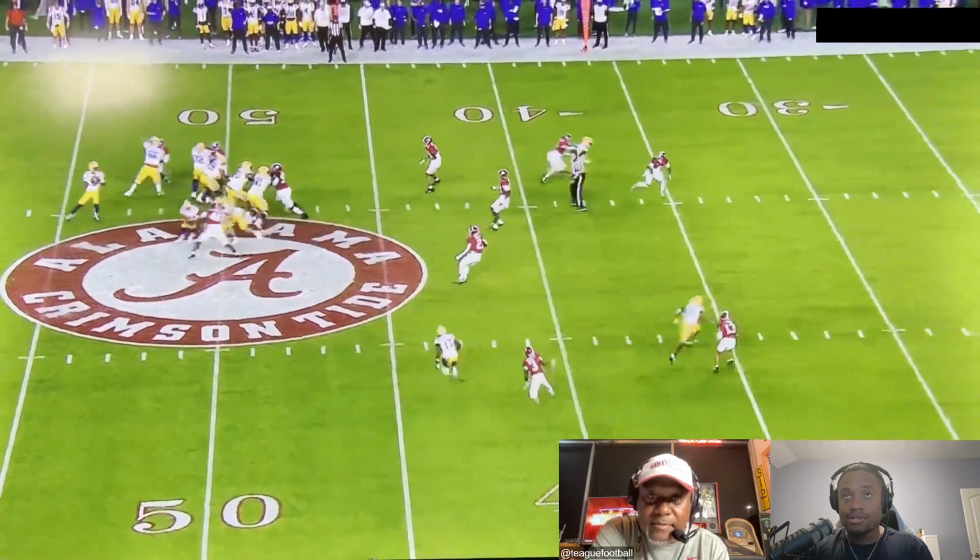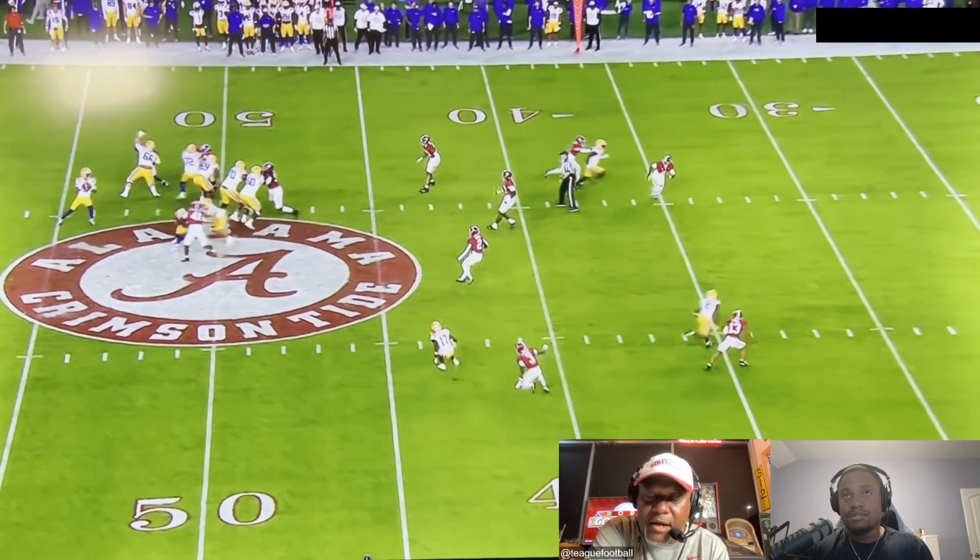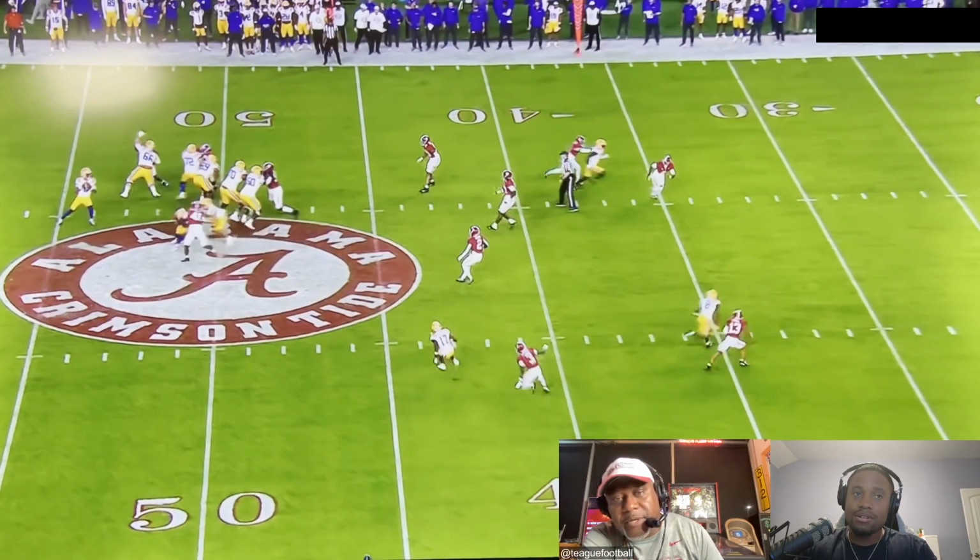Yes. Now he turns late. I think he's already up on his heels. He let him get up on him, and he turns late. So that's the first piece.